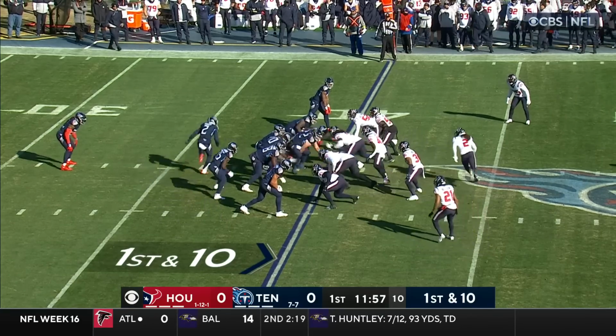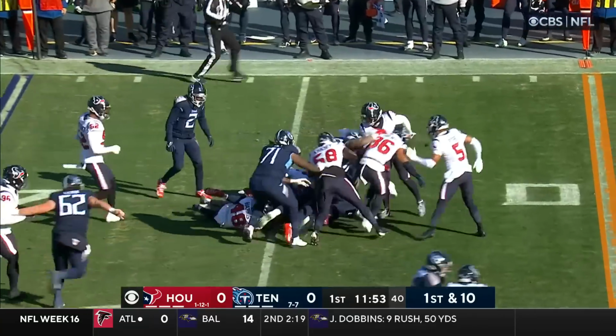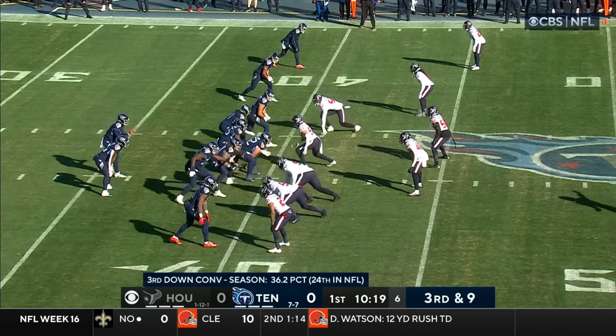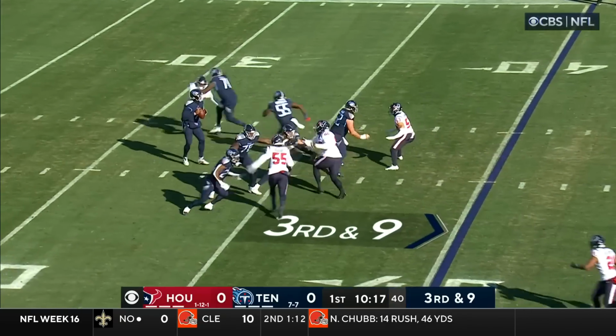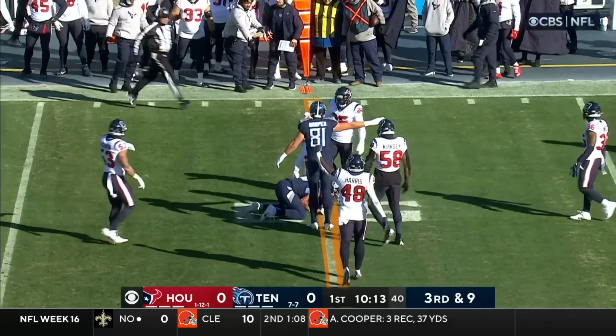Doesn't impress me. Here's Henry. And Henry up across the 45. What's that? Willis has time. Throws one over the middle, and it's caught right at midfield.